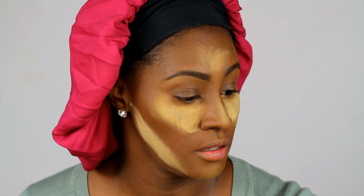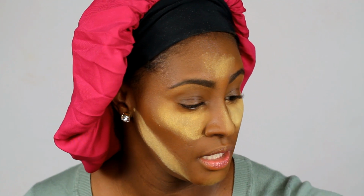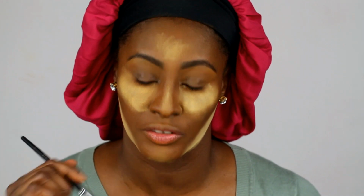Okay, so the first product that we're gonna use, we're gonna go in with this and set a base for the eyes. So let me grab a brush from somewhere. Can I have a brush, please? If you have just too many damn brushes, sometimes you don't know what brush to grab. Yeah, I just had that experience right then.